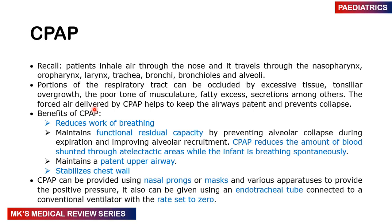So remember that when someone inhales air, it actually passes through the nose, the nasopharynx, the oropharynx, the larynx, the trachea, the bronchi, the bronchioles, and eventually the alveoli. And there's that exchange between the alveoli and the capillaries across the alveolar capillary interface. Now remember that these portions of the respiratory tract can sometimes be occluded by various things. They can be occluded by excessive tissue, tonsillar overgrowth, poor muscle tone, fatty deposits, secretions, among other things.